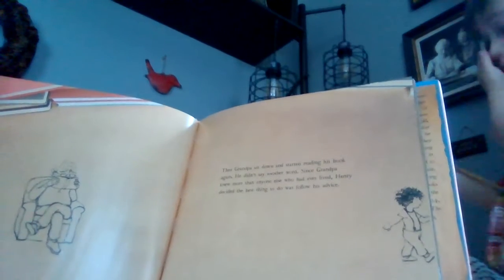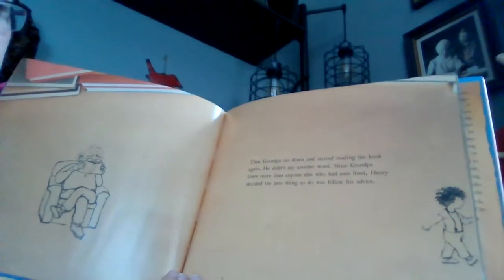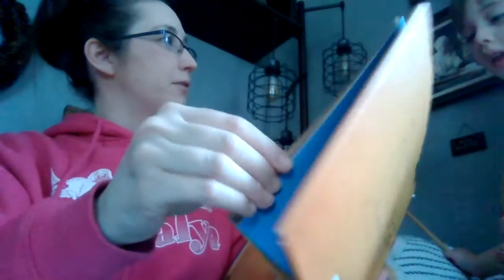Since Grandpa knew more than anyone else who had ever lived, Henry decided the best thing to do was to follow his advice. Wonder where he's going. I bet we'll find out. I want to read this. Yeah. And so Henry began to imagine.